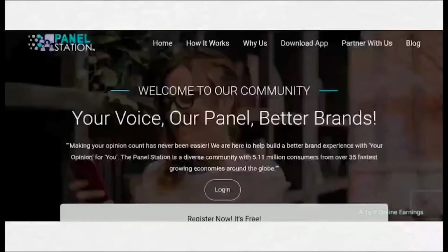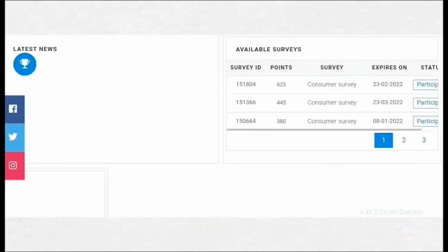Number 4. The Panel Station. Here you will receive a lot of survey invitations on a variety of topics. They pay more for surveys than most other websites. They will pay between 20 rupees to 1000 rupees per survey. Most survey invitations you receive here are very easy. So you are able to easily complete over 60% of the survey invitations you receive from this website.